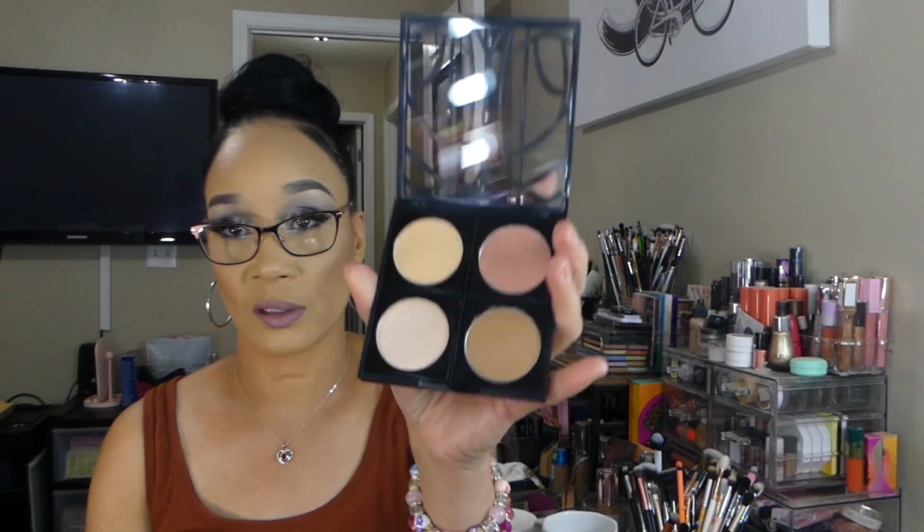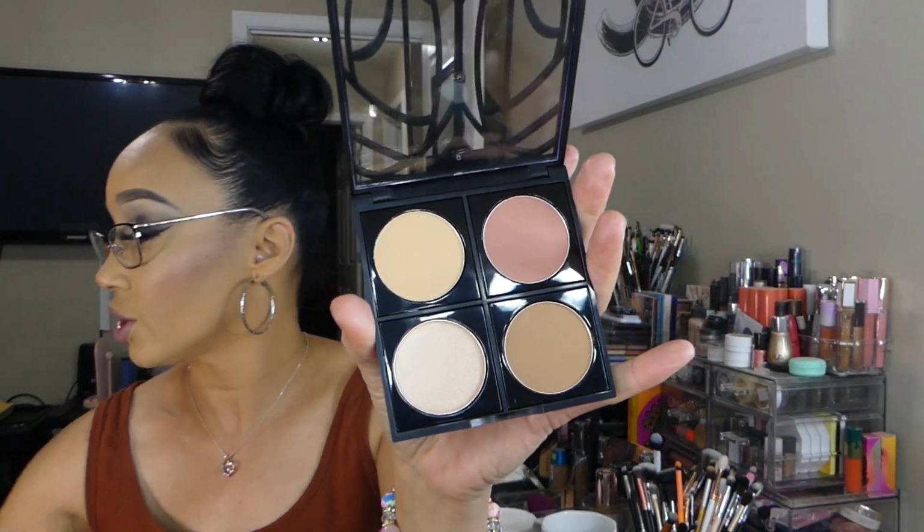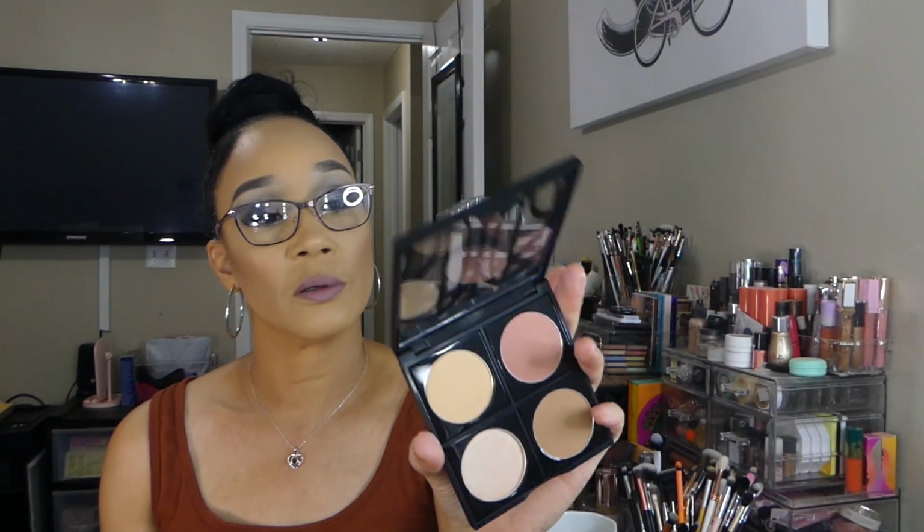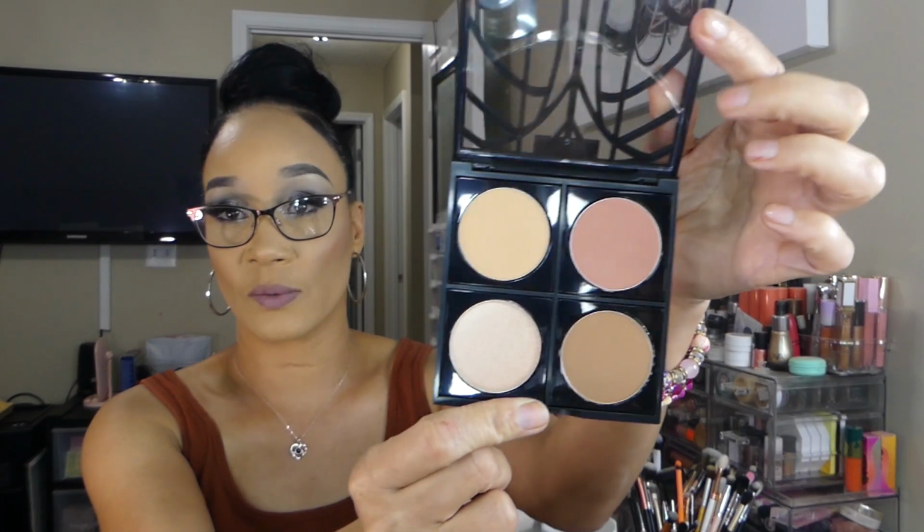And this one is what it looks like. This one is in the shade... I saw it on here. Let's see. I think it was medium or something. It said light to medium or something like that on here. That's why I bought it, because I didn't want a deep, deep, deep one. Okay, but anyways, it's the medium. I think it's the medium face palette. And again, that's what it looks like.